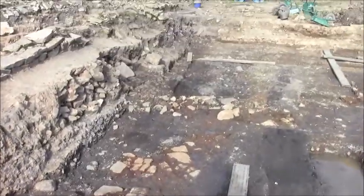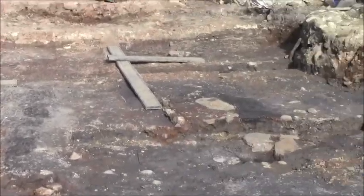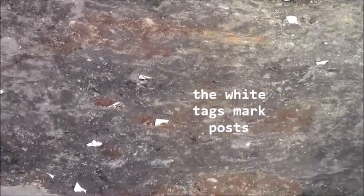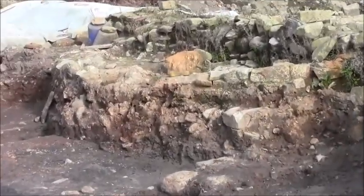Over here, we're getting a lot of cool stuff. What I showed you yesterday, more and more cool stuff is popping out of this bit. You can see lots of posts, nice lot of rooms. It's looking really good. Oh, and you see these? These are little roundhouses. You'll have to bear with me, I'm not out of my excavation clothes, my face is covered in mud. It was a good day.